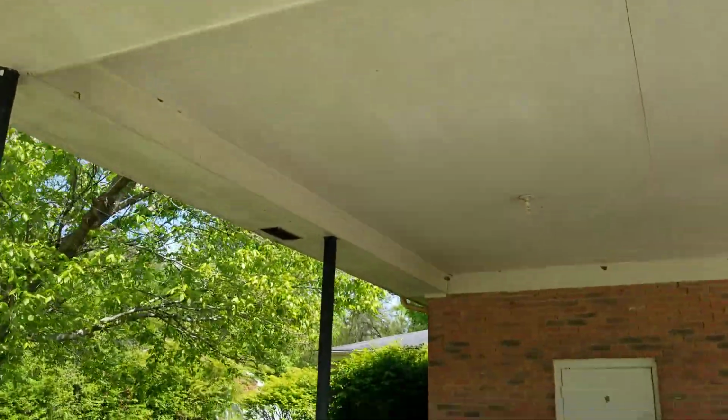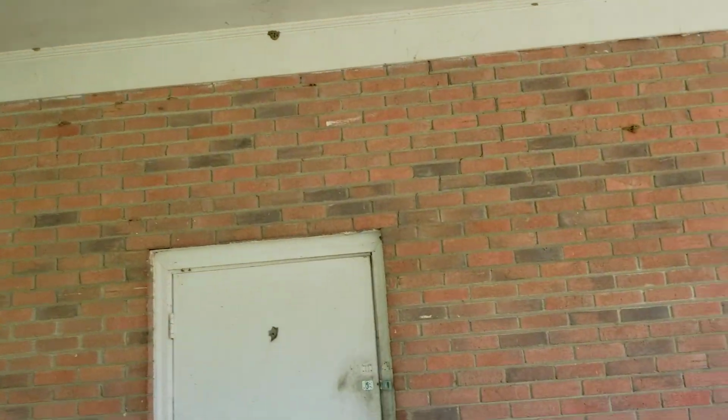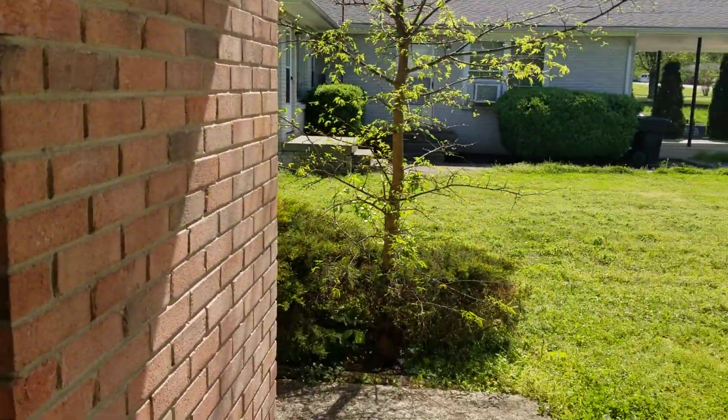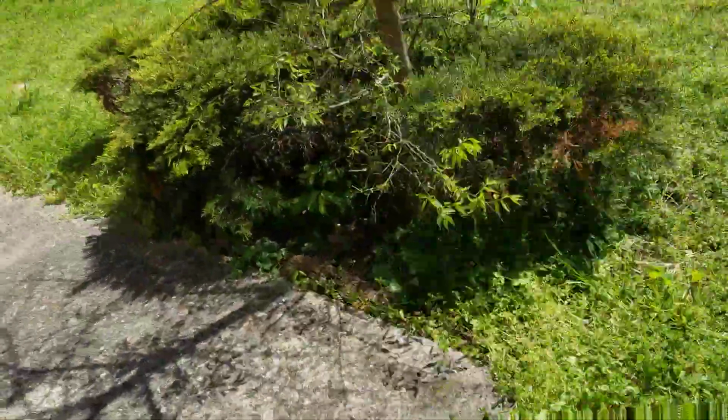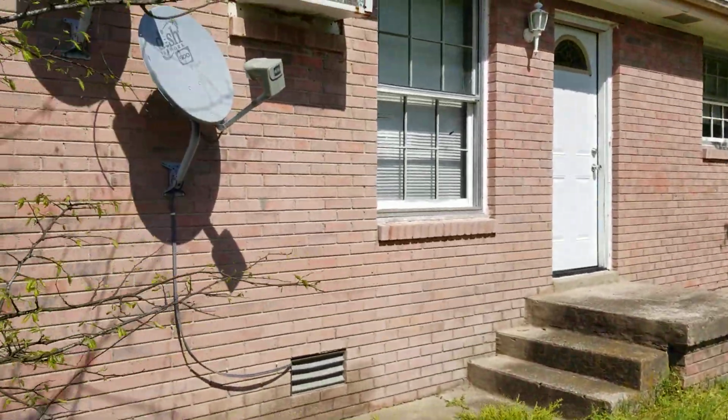I'm walking around again. Someday, if you ever wanted to finish that off and do a garage, you got the structure there. So this is just an outside storage thing. Needs the pressure wash heck out of it. So there's a similar kind of place next door.